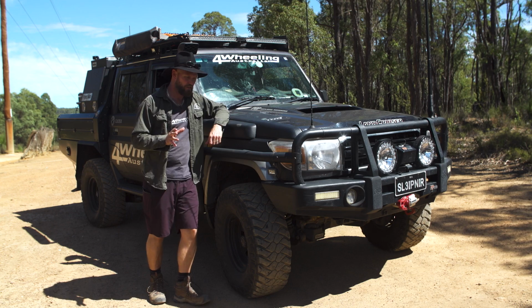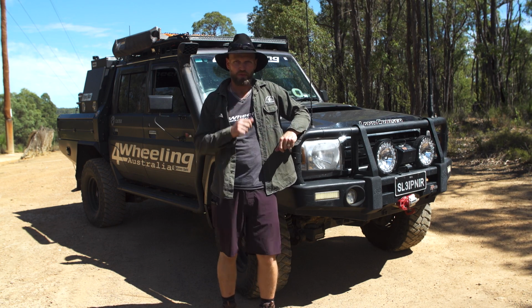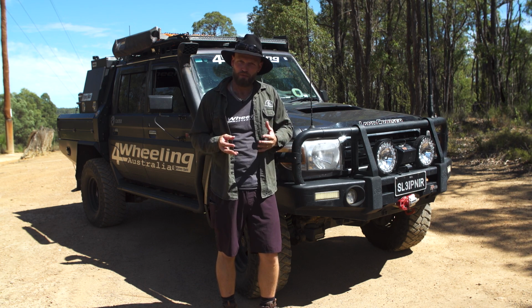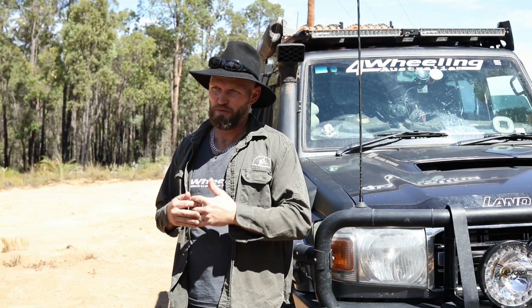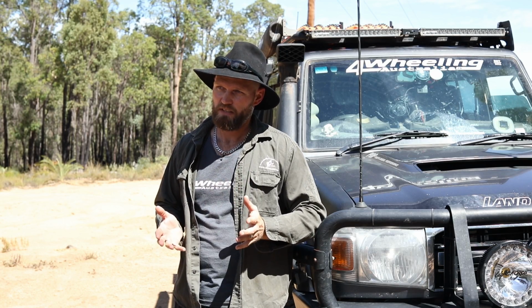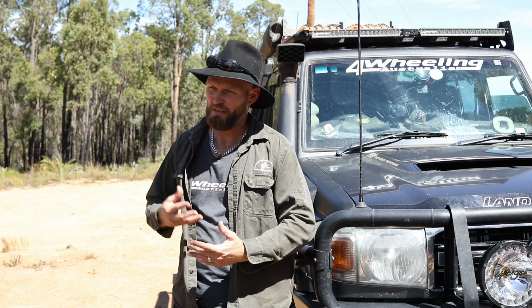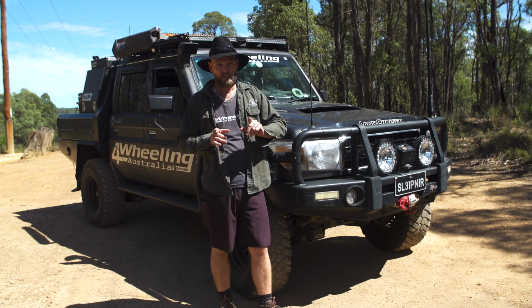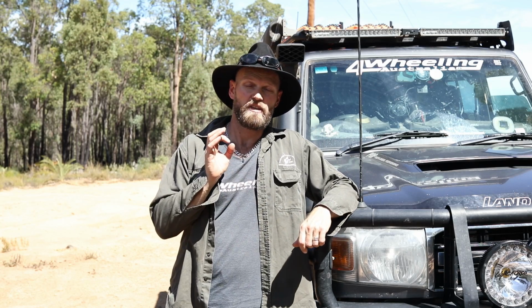So that is my list of important modifications to a tourer. I will do another one on more like a weekend warrior, truck or rig or whatever you want to call them, because that has a completely different dynamic and perspective on what it needs. And there's a few different things when it comes to IFS and solid axle vehicles. But generally speaking, when it comes to touring, short range, long range, everything you've heard here is the most important stuff.